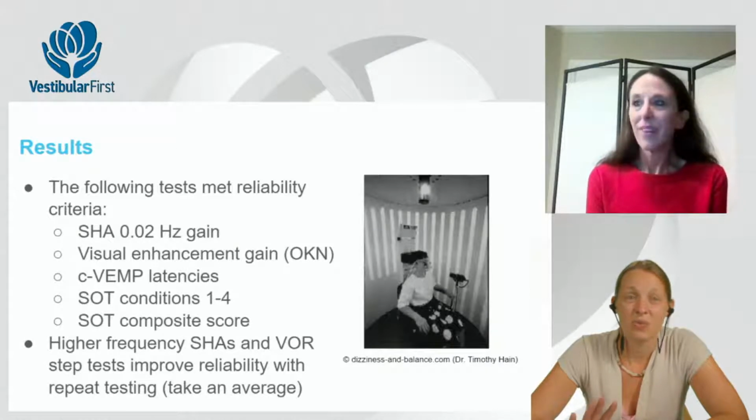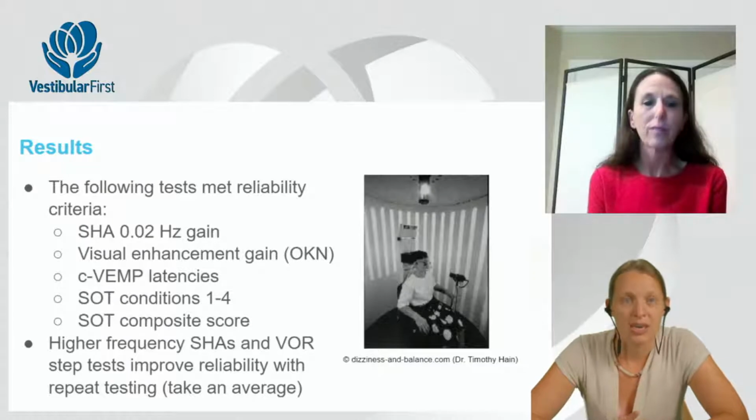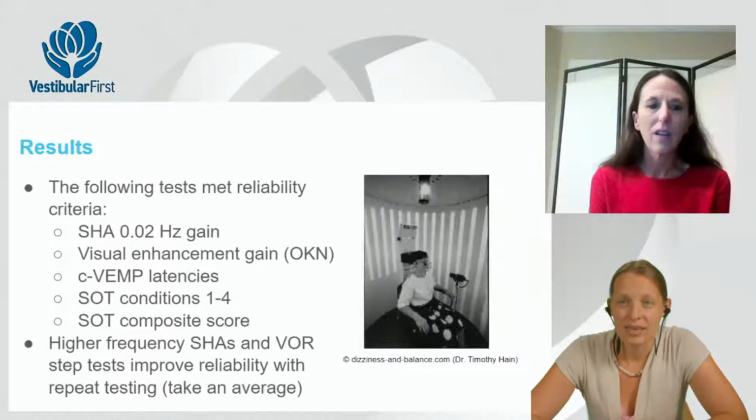All right, so for the reliability portion of your results, there were some good findings on reliability for some of the tests we just discussed. And for the higher frequency sinusoidal harmonic acceleration and the VOR step tests, they said it kind of was better if there was repeat testing. Did I understand that correctly for the reliability?